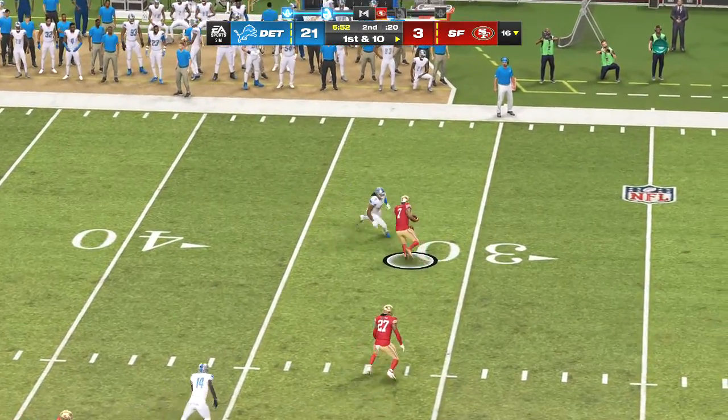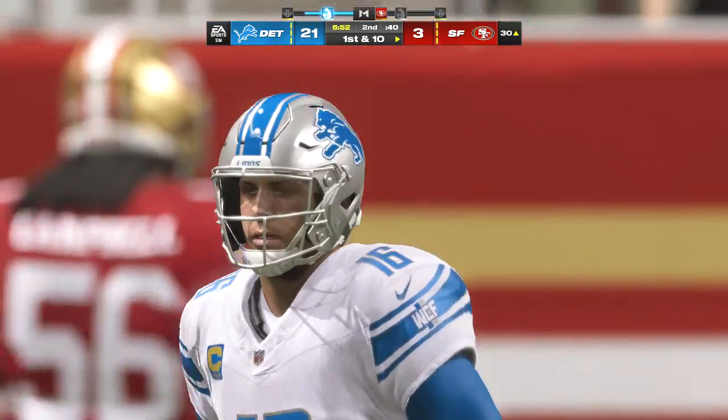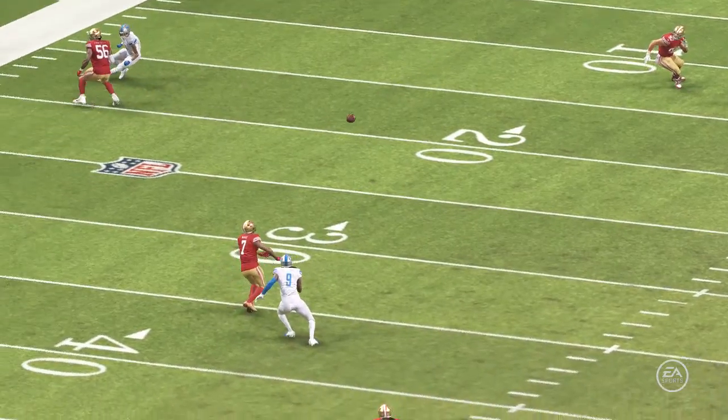Try to get it to Williams, but it's intercepted. Picked up by Charvarius Ward. And his guys will take over at the 30-yard line. Well, he's certainly not been afraid to take some chances downfield. Now, look, it's paid off for him a couple of times. That time, not so fortunate.